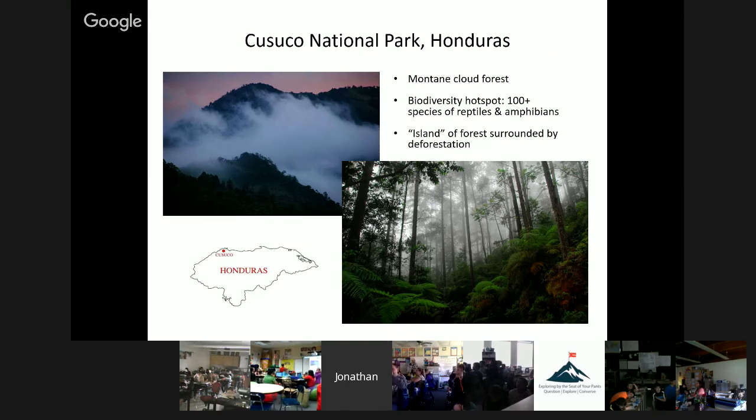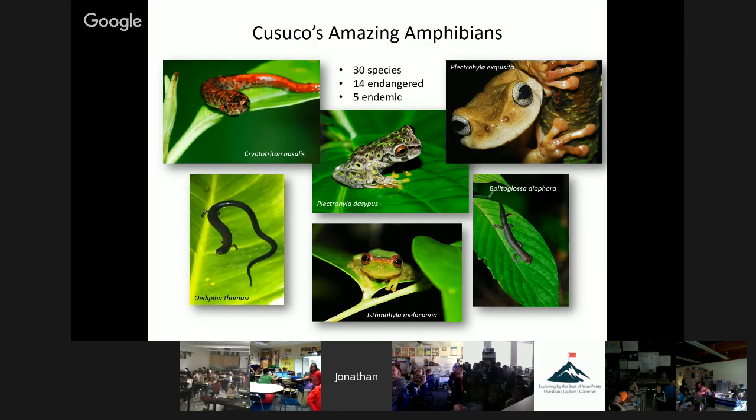Biologically, these locations are very biodiverse. For example, this forest is only about 10 miles by 12 miles wide, yet we have over 100 species just of reptiles and amphibians. And unfortunately, there's a lot of deforestation around Central America, and this amazing place is surrounded by deforestation. So it's literally an island of forest in the sky. These are some of the amazing amphibians that we have in Kosciuszko. We've got about 30 species of frogs and salamanders, and half of those are already endangered. Five of those are found nowhere else in the world, so only on this one tiny mountaintop.